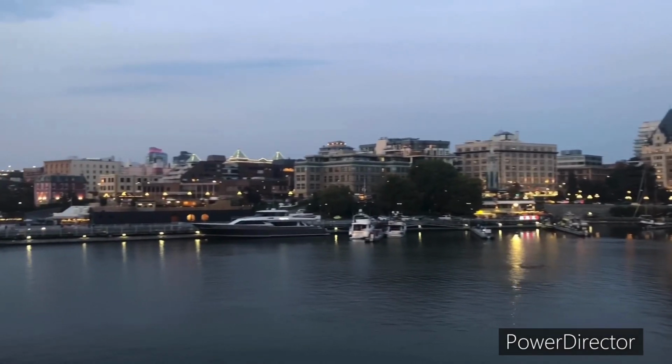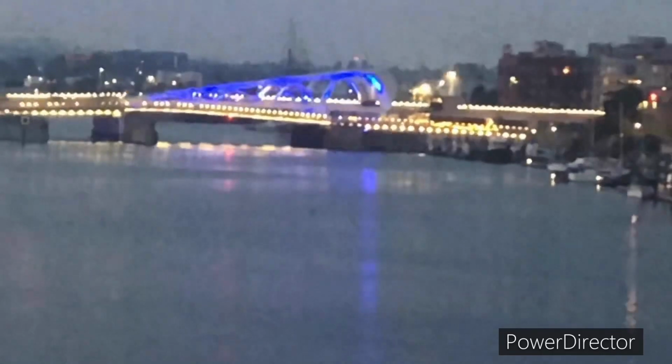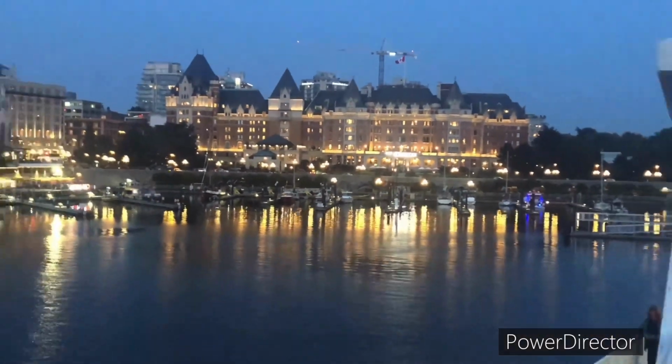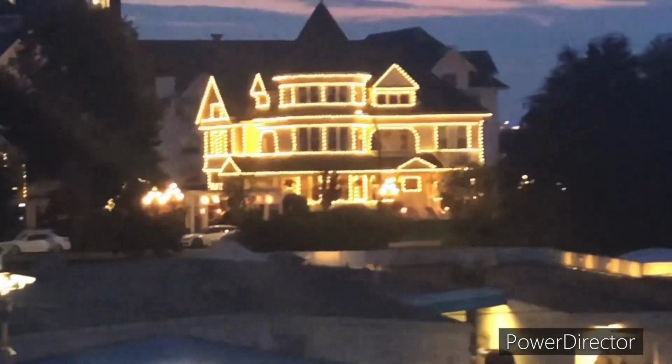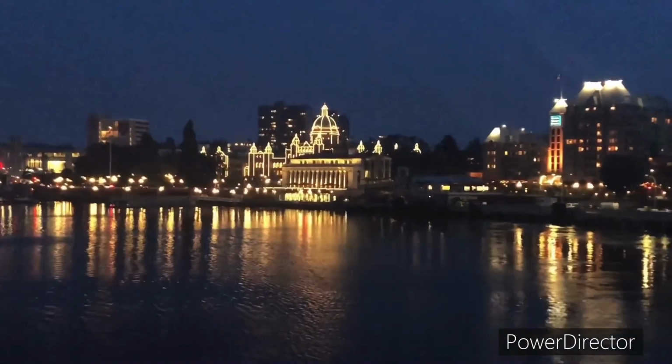And here one more time, just taking a look at the bay and the lights as they come up on the city. They are just beautiful to look at, Victoria at night. As you see in there, it's a beautiful sight, beautiful and unforgettable moments we spent in the city, looking to come back one day. It's really nice. Wow, that was fun.